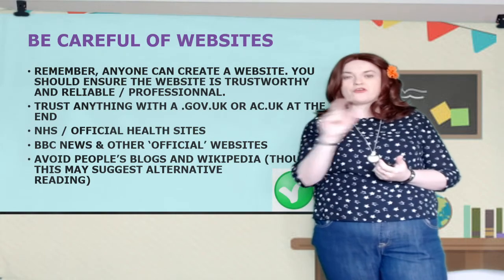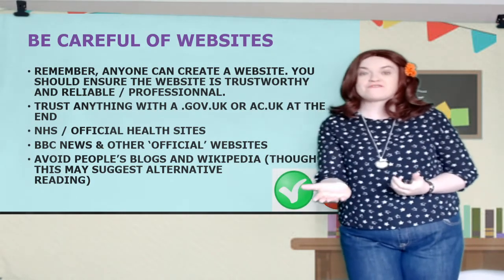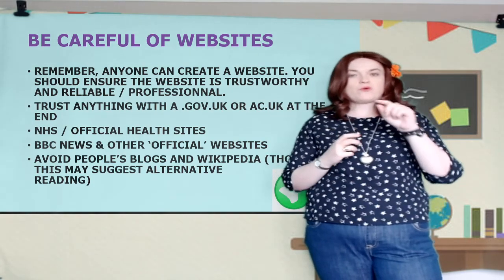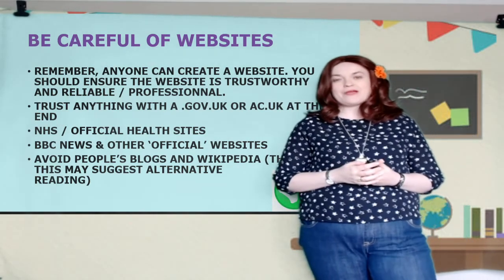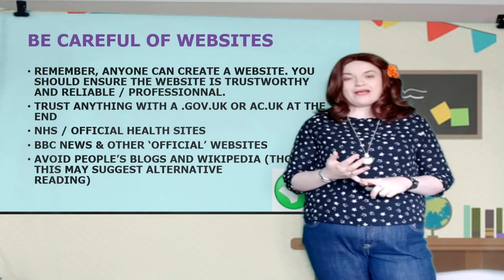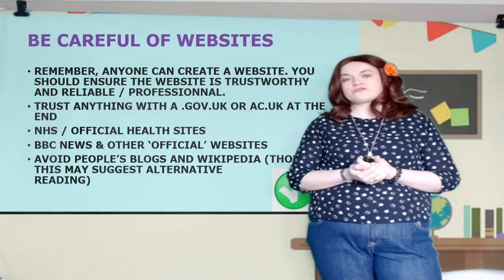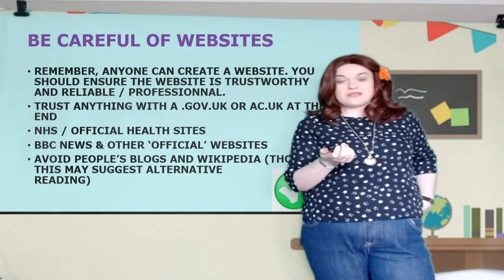So a good pointer is when you Google your topic, hopefully the better, more popular, more sophisticated and professional websites will pop up first, so you don't have to do a massive trawl. Anything with a .gov.uk in it, the word gov is government, so that's reliable. ac.uk at the end is reliable. That stands for academic, which is things like universities have written it, so professionals. Anything from NHS or health websites, things like ASH for smoking, they're great. You can have a wee look at them. And obviously, BBC News or Sky News or ITN are also really good, reliable sources. Newsround has got a lot of good links on it as well. BBC Bitesize can help.